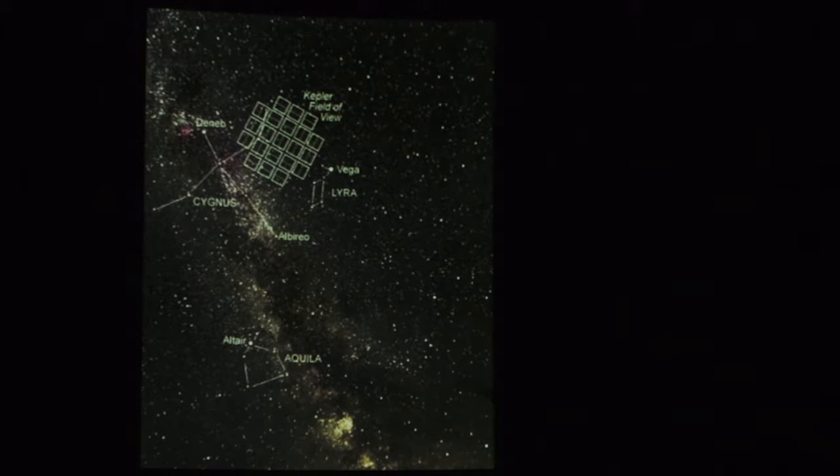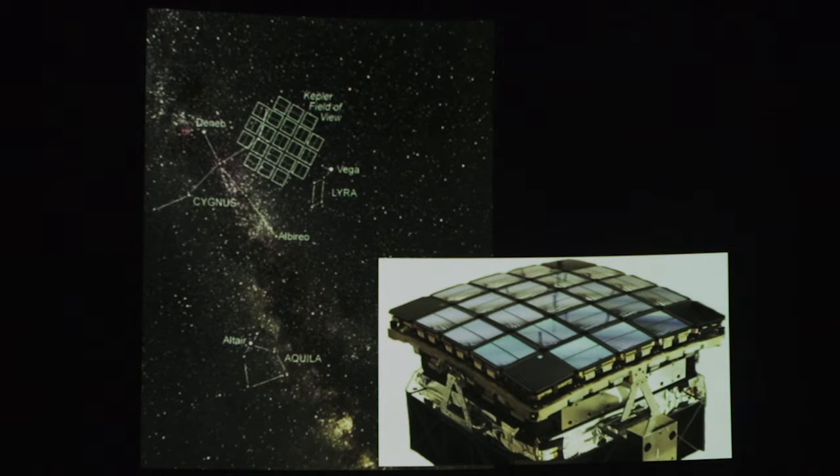And it keeps taking observations over that time, looking for those events when, if you have a planet pass in front of the star, you'll actually be able to record the dip in the starlight. And so here is the set of cameras that are on board Kepler. So you can see that the cameras match the footprint of the field of view. This is a pretty large patch of sky, and it was observing about 150,000 stars in total.